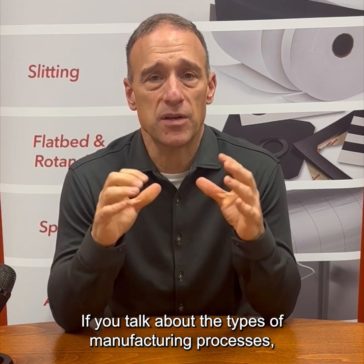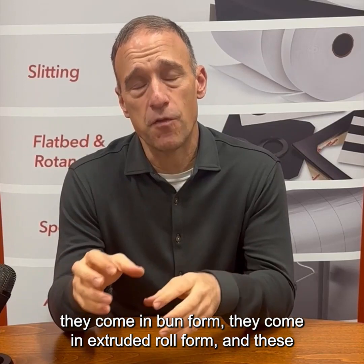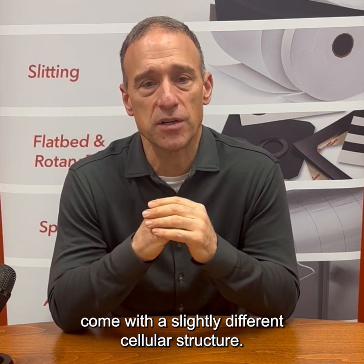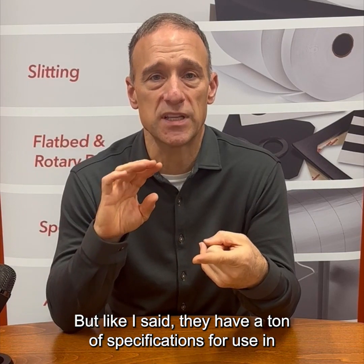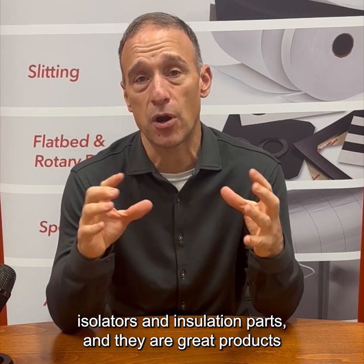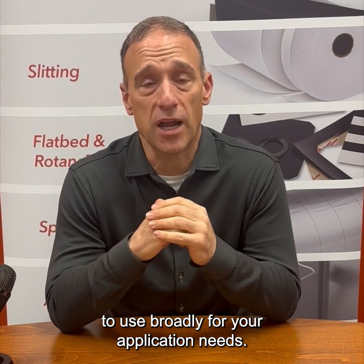If you talk about the types of manufacturing processes, they come in bun form, they come in extruded roll form, and these come with a slightly different cellular structure. But like I said, they have a ton of specifications for use in industrial applications, for sealing, for gasketing, for isolators and insulation parts. And they are great products to use broadly for your application needs.